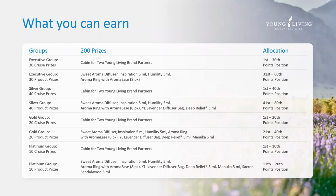You can see here there are 200 prizes, and they are split into groups. So there are categories for the ranks. So for example, if you're in the executive group, the top 30 on points that have been achieved would receive one of these fabulous cabins for 2 Young Living brand partners. So you can take another team member, you can take maybe a partner that's in the business, but these cabins are not normal cabins. They look absolutely stunning.